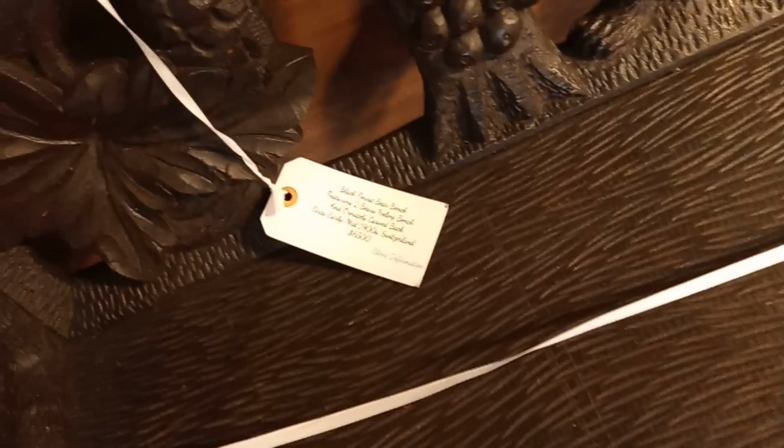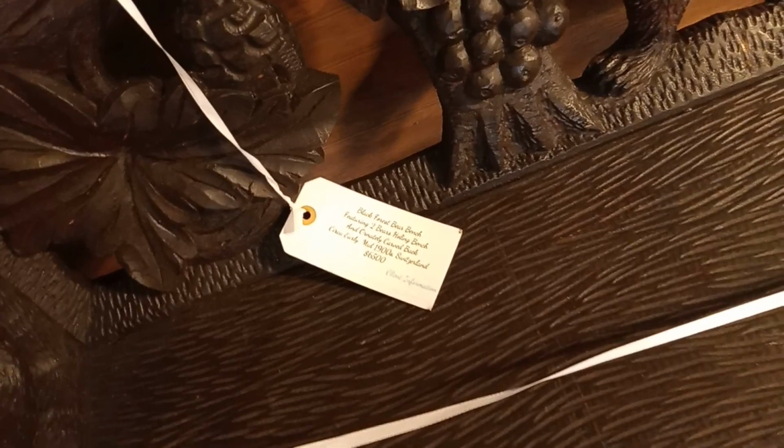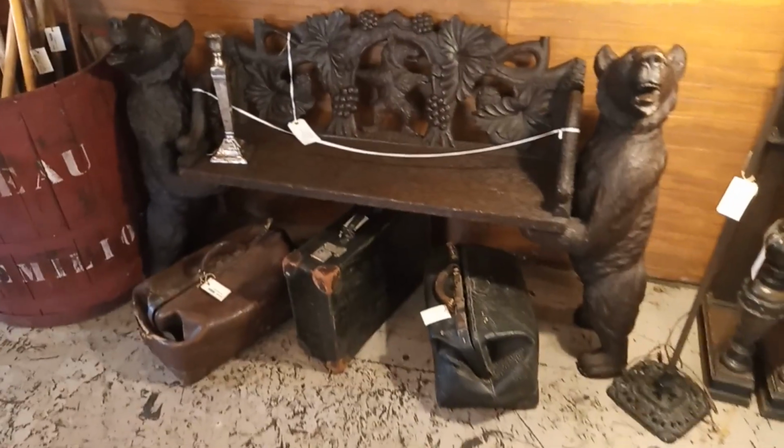Wow, it's a black forest bear bench. What does that say? Am I reading that right? $6,500? That's almost half the cost of a cheaper car. But didn't they sell those in here at one time?